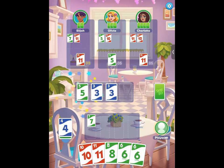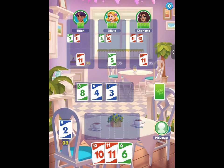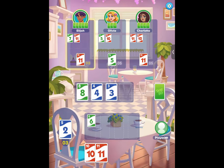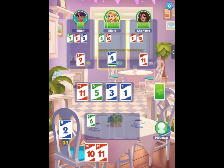Four, I can put the five, I can put this four. I don't have a one, but I can start getting rid of cards from my hand. So there's six, there's seven, there's eight, and I don't have anything else left to do, so I'll put this six. Oh, okay, I see. So you see, I'm just using my finger to drag the cards. It's very simple.